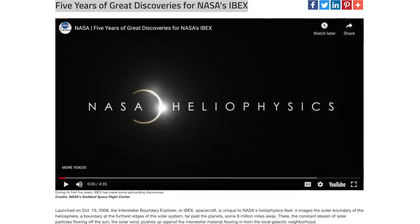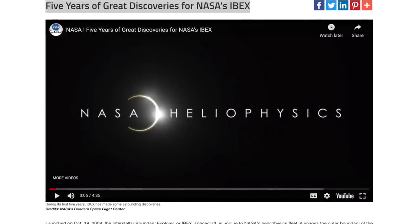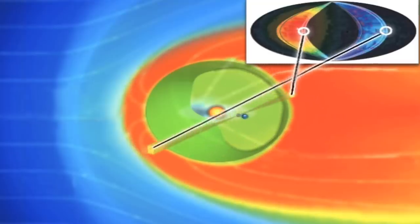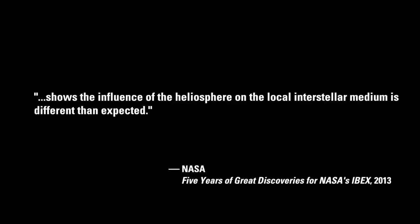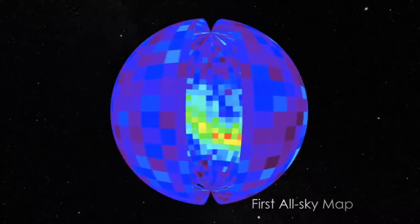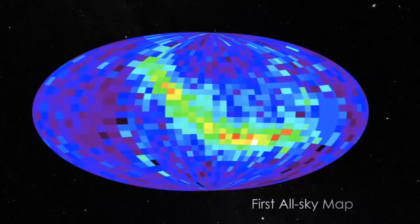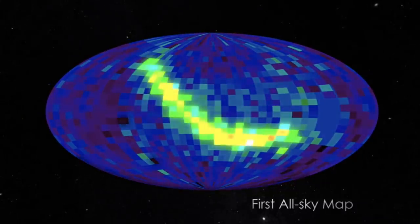Now, NASA released a video about IBEX, but it presents all this as, quote, newly discovered information, quote, that shows the influence of the heliosphere on the local interstellar medium, and it's different than expected. It's not at all different than expected, and it's not strange or anything like that at all. Different from what NASA expected, perhaps, but not at all surprising to electric plasma scientists and engineers who have seen this behavior and worked with it in labs for many years.